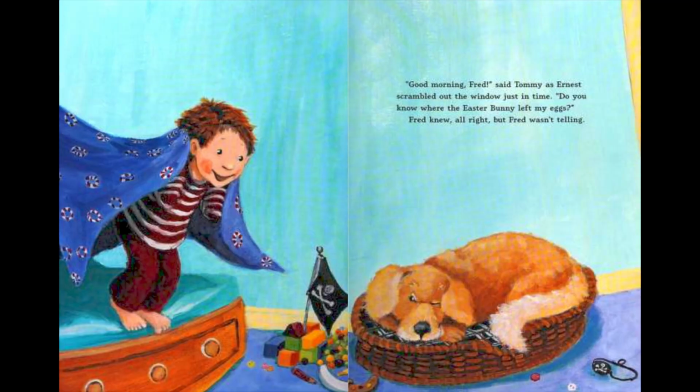Do you know where the Easter Bunny left my eggs? Fred knew, all right, but Fred wasn't telling. Tommy looked in the toy box. No eggs there. He looked inside his fire truck. No eggs there either. He emptied his wastebasket. No eggs. He dumped out his backpack. Still no eggs. I think the Easter Bunny forgot me, said Tommy sadly.